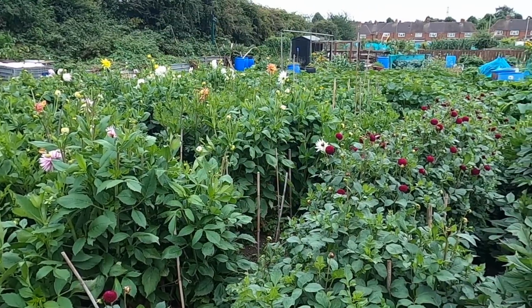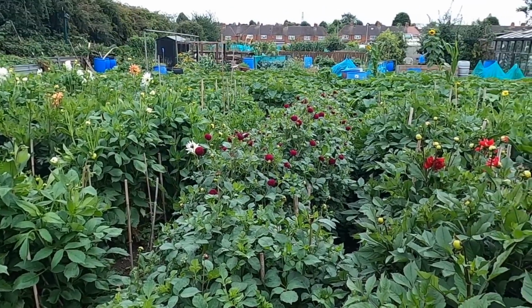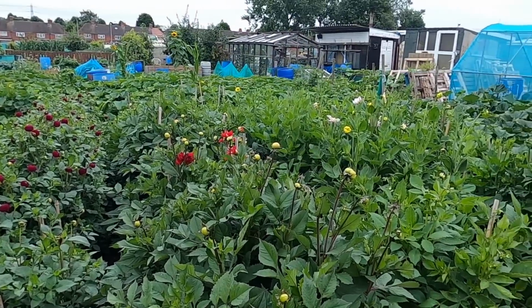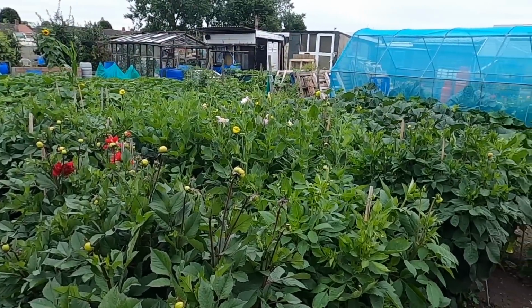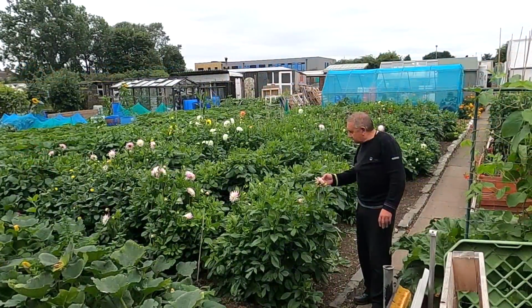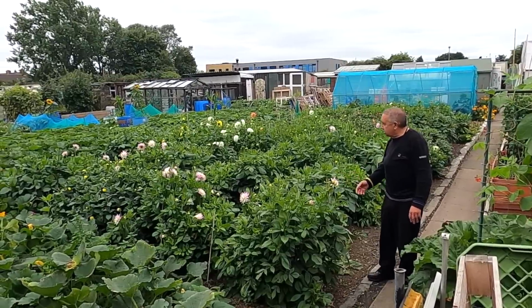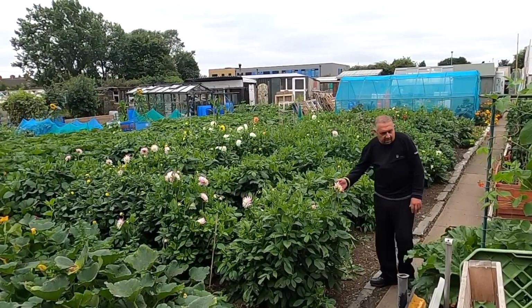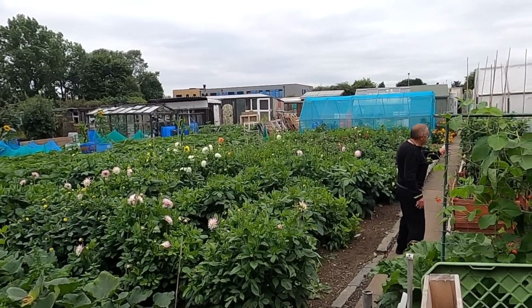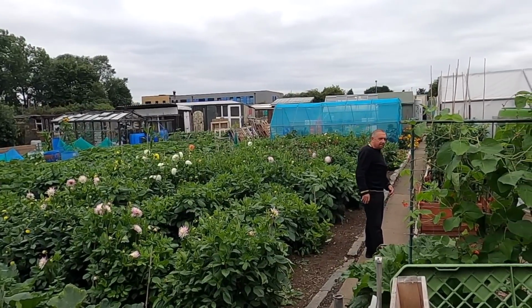This is me both allotment season. I've got 2 plots for growing all my stuff what I need to grow. On this side is me dahlias. I grow for Midland Dahlia Society, and also my other society. And just down here I've got some chrysanthemums, and just behind them is gladiolas.